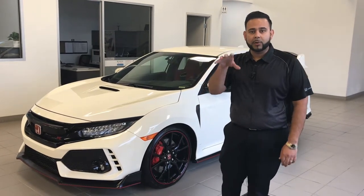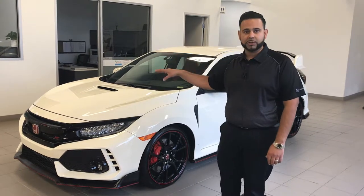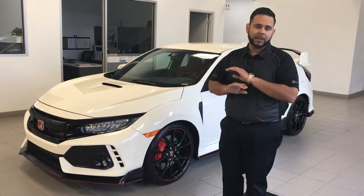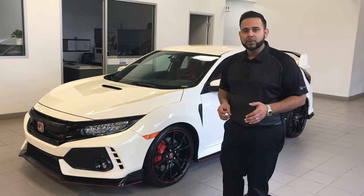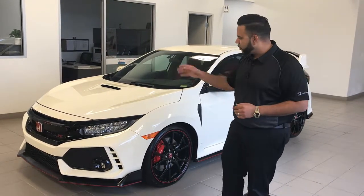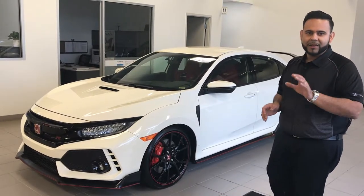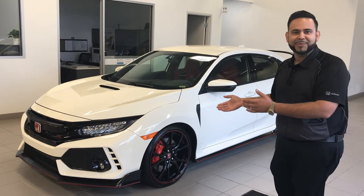So at Pickering Honda, we're lucky enough that we've got one in stock, ready for immediate delivery just before the snow hits. Pricing on this thing is absolutely ridiculous. This is a used one, it's a 2018, it's got just under 5,000 kilometers. Performance white color, in my opinion the white looks the best. White or the red, but I'm partial to the white because that's what I have.